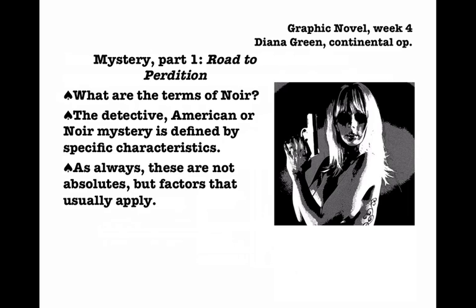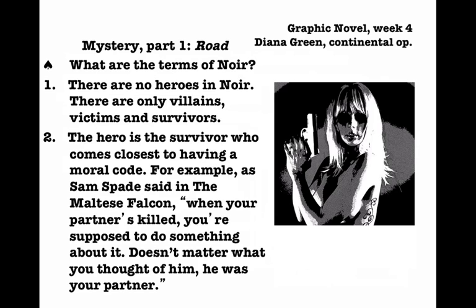First, there are no heroes in noir. There are only villains, victims, and survivors. The hero is the survivor who comes closest to having a moral code. For example, as Sam Spade said in the Maltese Falcon, when your partner is killed, you're supposed to do something about it. It doesn't matter what you thought of him, he was your partner. You're supposed to do something about it. Told you we'd get back to the Maltese Falcon.